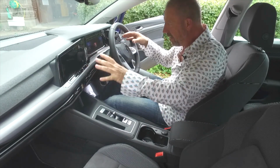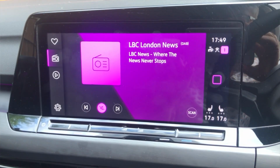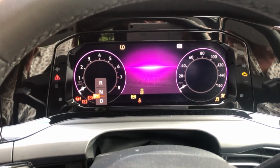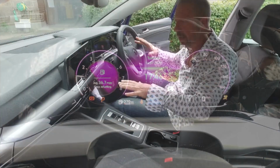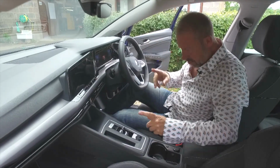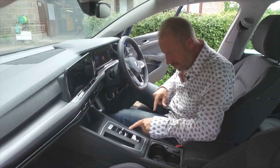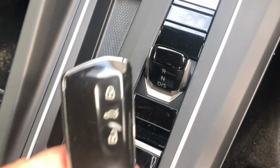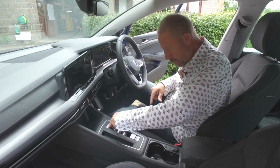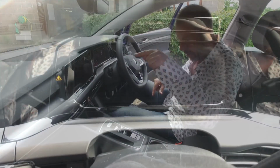You've got two big 10-inch screens here, and there aren't any buttons or, I was going to say knobs, but I always get accused of saying the wrong thing when I say that. There's nothing physical here. Let me show you. So let's start her up. There's a start button here in the middle. That's your new gear shift, by the way. It's almost like the key. It's very strange. Right, so foot on the brake, and there you go.